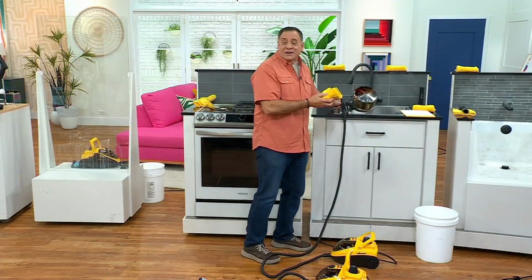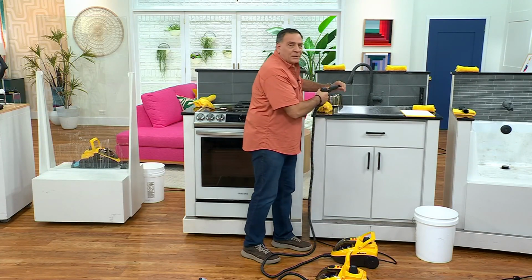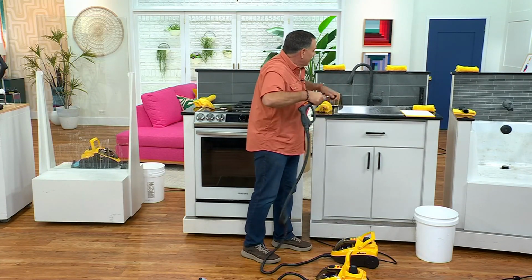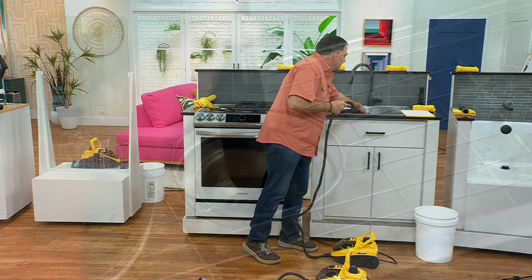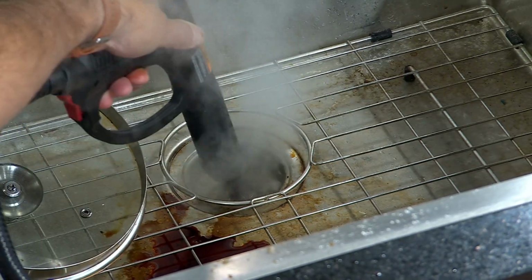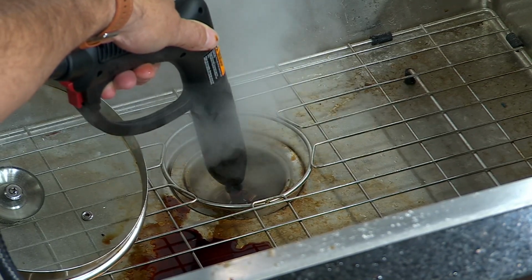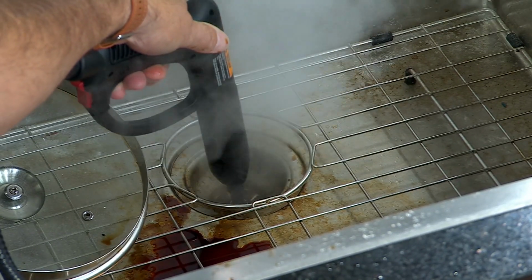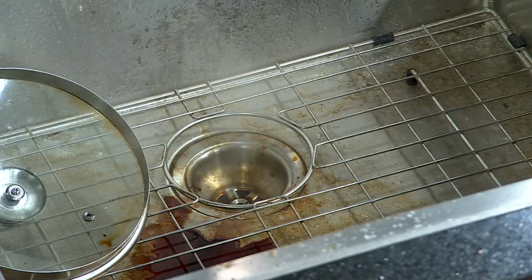Speaking of deodorizing, now that I remembered the word, your drains. If your drain smells, your garbage disposal, we all know that over time, it can start to develop a little funk, right? Take your Wagner, put it down the drain. The minute I pull that trigger, it's not only sanitizing the drain, it's also deodorizing it. And on top of that, if there's any fats, any grease, anything down the drain, it's going to melt those as well. You just have to do it for a couple of seconds. But now we got rid of that smell.